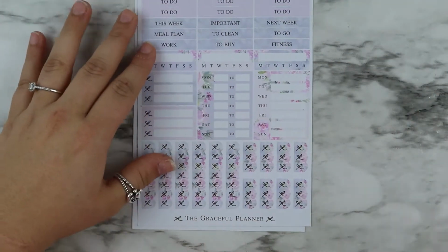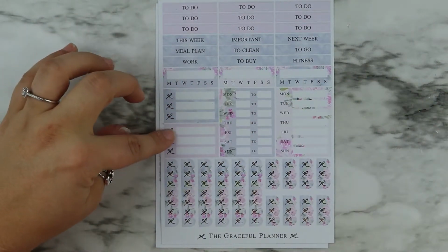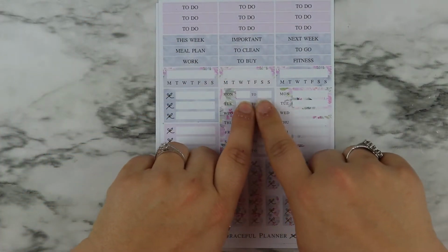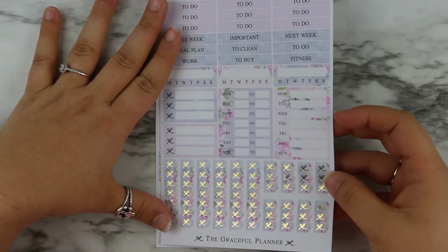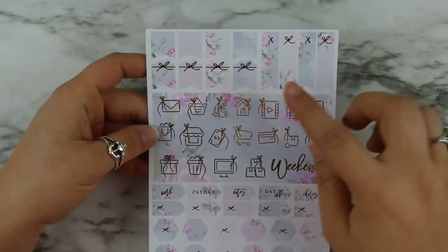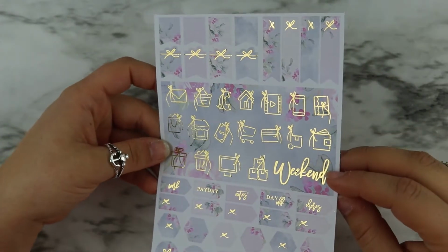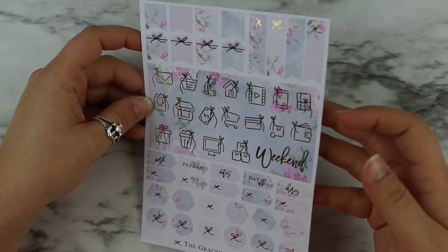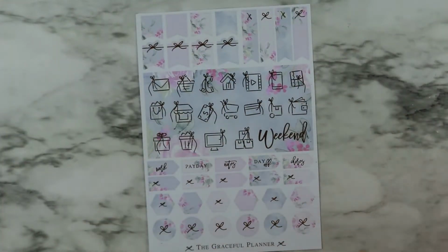That's neat. Okay, you get headers, 3 habit trackers, 2 3 bow checklist, full box bow checklist, a weekly sidebar that's like a blank to blank, like a work box, and then another weekly sidebar box. And then you get these bow scallop checklist. You get this sheet that has all kinds of different flags, your icons with a weekend banner, and then all these functional items to use. So really cute, guys. I love this kit.